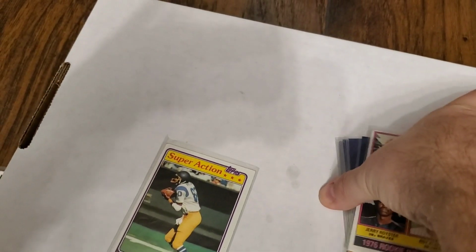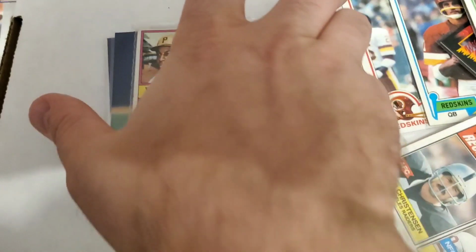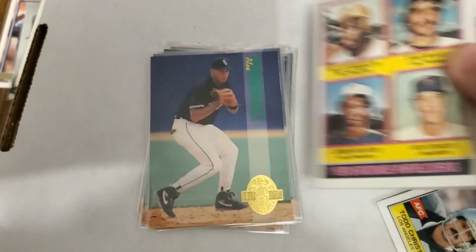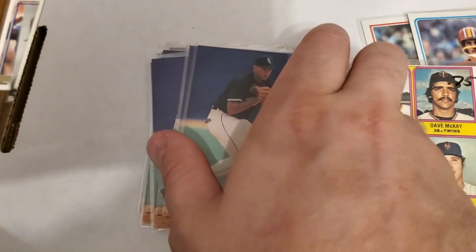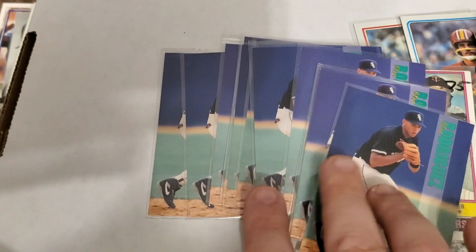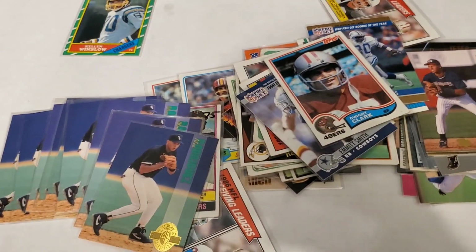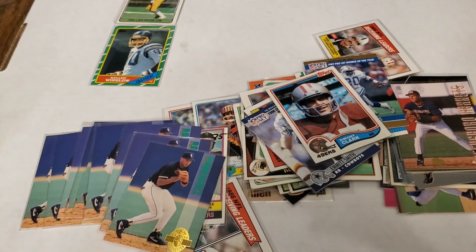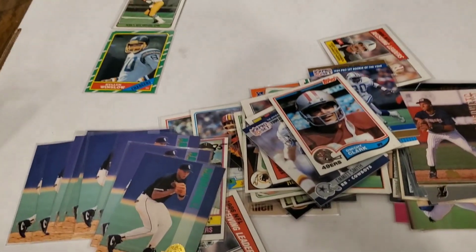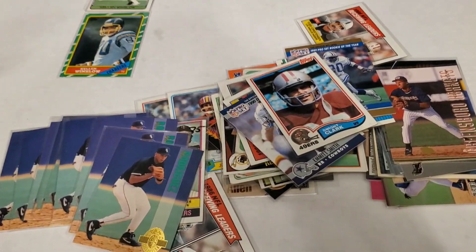To finish off that stack, I'm going to bring this one over here. Over here we have a 1976 Rookie Infielders Willie Randolph. And then a huge stack of Alex Rodriguez rookies, all the way to the bottom there. So there you go, guys. There's a little bit of the hits that I got going through the next pile of cards I've been looking through. You could only imagine how many cards I've gone through by now. Thousands and thousands of cards. But as I go through them, I will continue to update you guys.